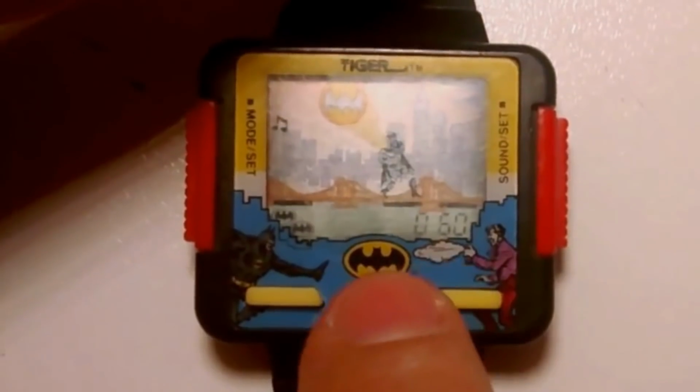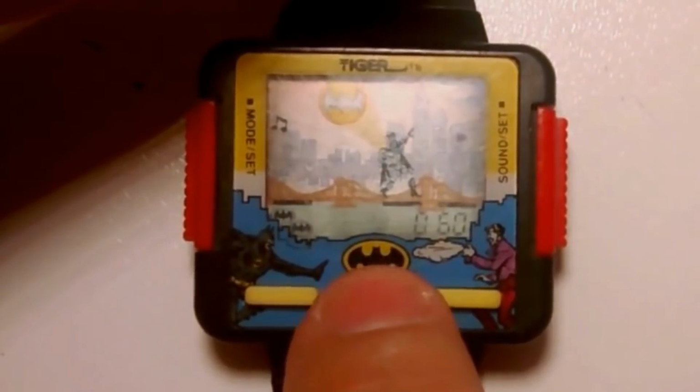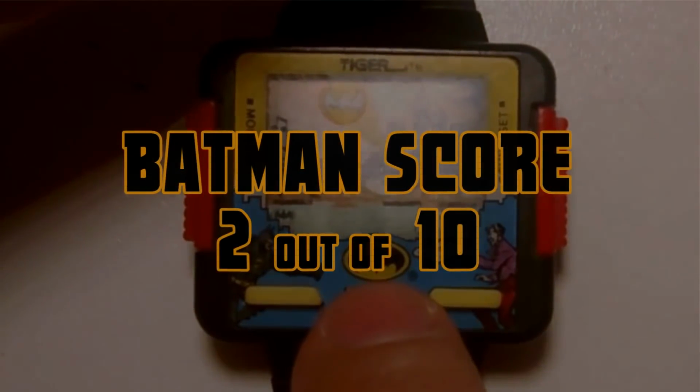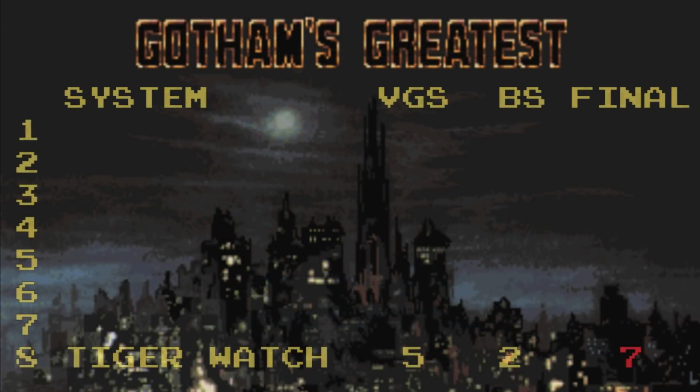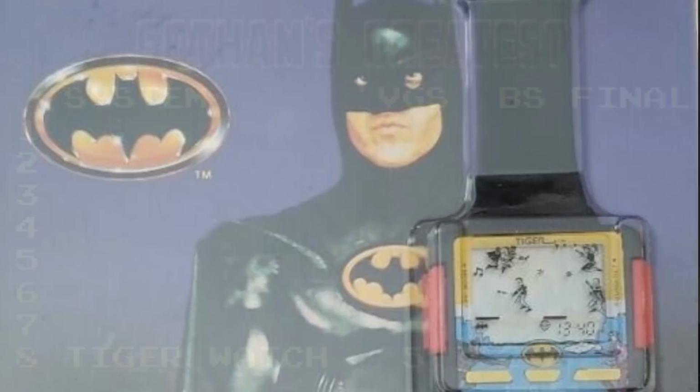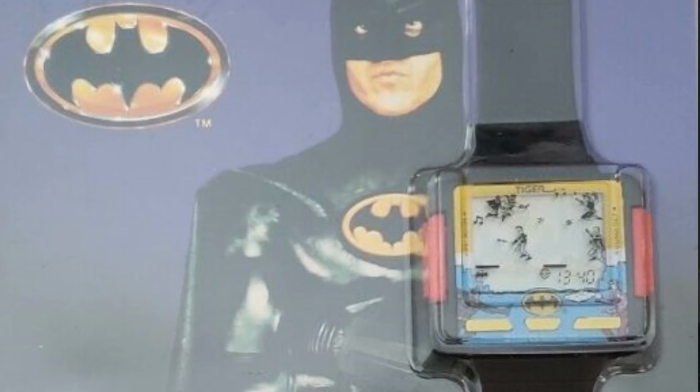So, pretty much everything except Batman himself is off the mark here. The Batman score is a 2 out of 10. Overall, that's a paltry 7 out of 30 for Tiger's Batman wristwatch game. Then again, it does tell the time. I'll give it the benefit of the doubt and assume accurately. So it does have one thing going for it.